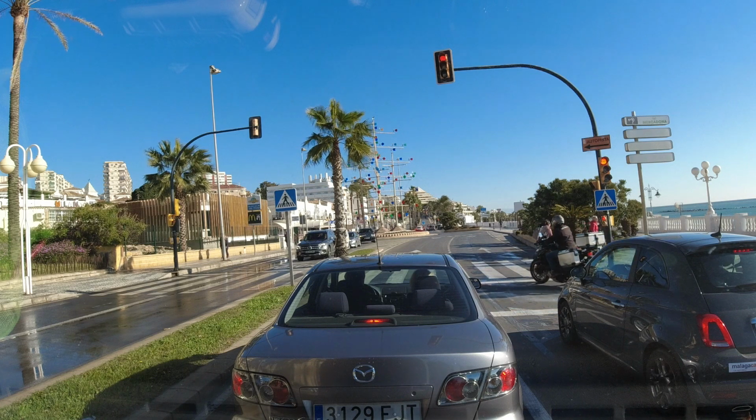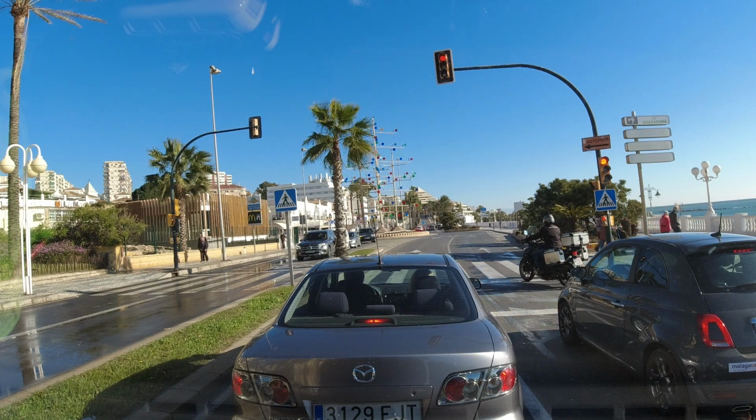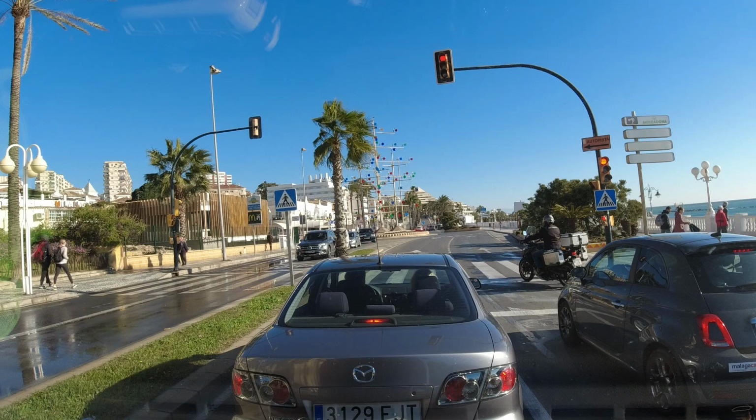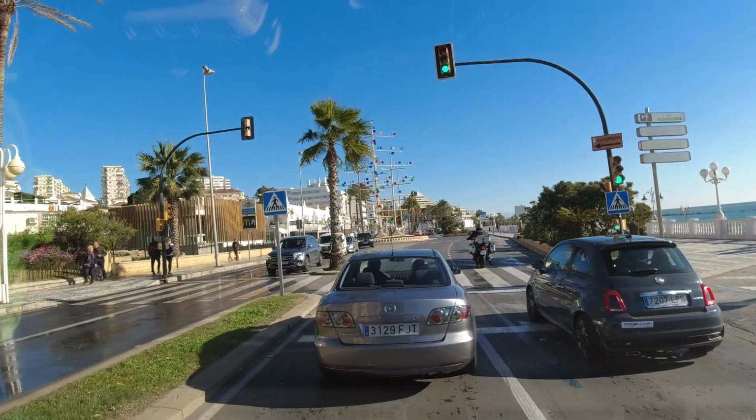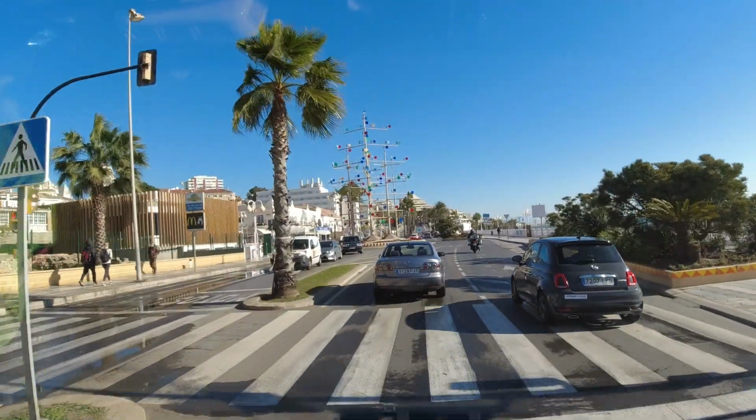My mate John's here. He was actually going to call me earlier to let me know if there were any spaces. They might have all been moved on, but he hadn't phoned me, so I just take it there's no spaces. So we just got the top road.